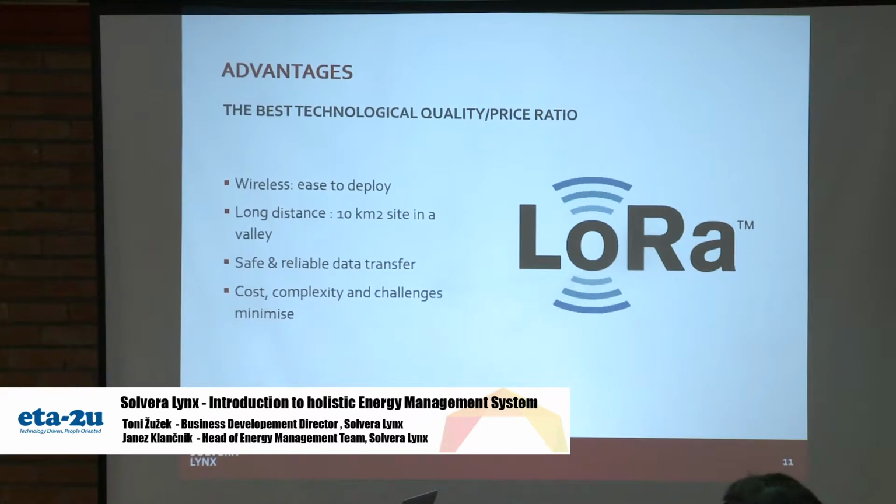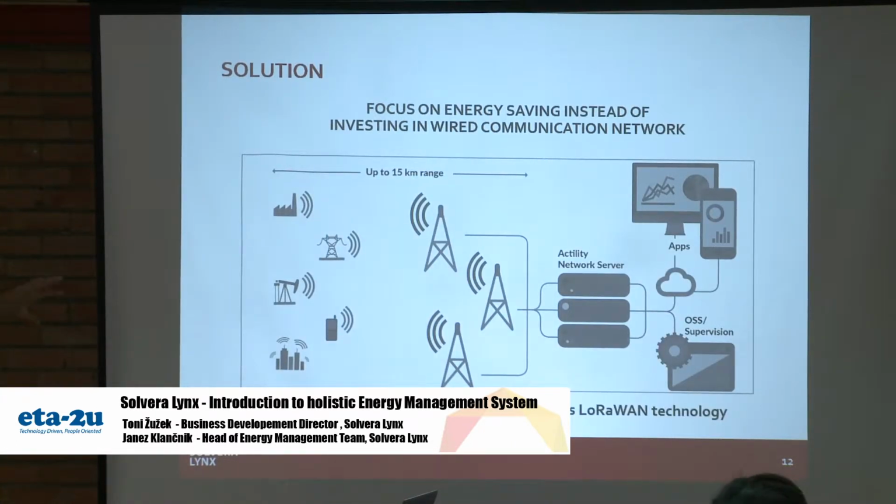So about LoRaWAN, you know the ETA2U is also deploying a LoRaWAN network. So we already checked one issue. To deploy LoRaWAN telecommunication devices, we need a LoRaWAN network. The very good thing is that it's wireless communication. There's no need for wiring. The cost of implementation is very low. You don't need to install anything, just screw it on the wall, for example, connect to the meters, and that's all.